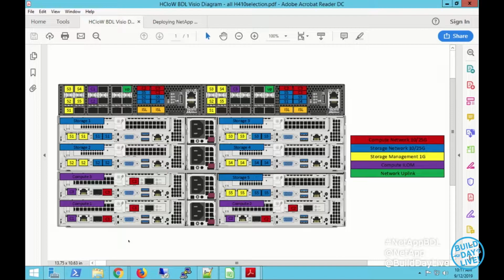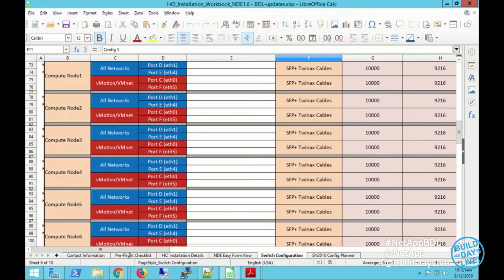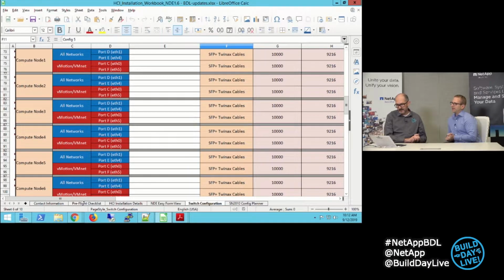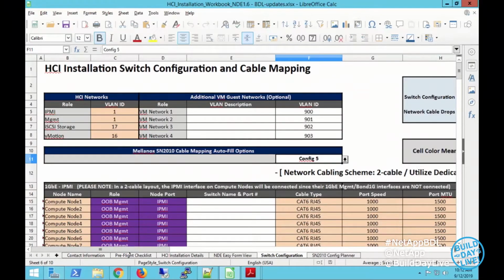So the actual switch config was written by that spreadsheet, so long as you were running it in Excel. I'm running it in LibreOffice, so the automation probably won't work in there. But back in that config spreadsheet, there was a switch configuration page. So this switch configuration page is what we'd actually look at next. You first need to pick out what number, but if you go to the top of this page, it doesn't look like it did, because it's got config 5 selected there.